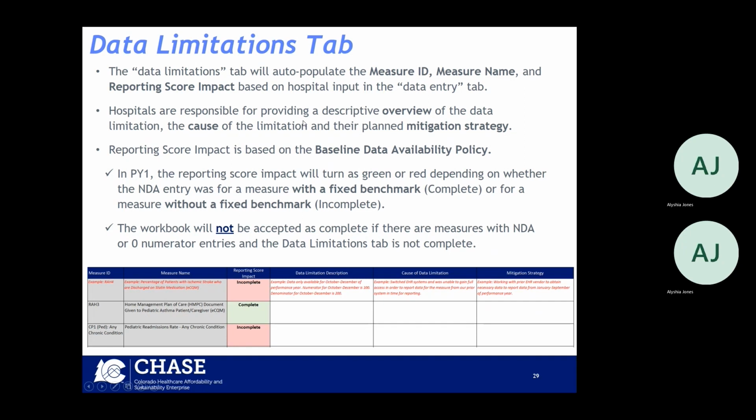The reporting score impact is based on the baseline data availability policy that we previously reviewed. So just to recap, in PY1, the reporting score impact will turn green or red depending on whether the NDA entry was for a measure with a fixed benchmark, or complete, or for a measure without a fixed benchmark, which would have a negative reporting score impact of incomplete. The workbook will not be accepted as complete if there are measures with NDA or 0 numerator entries and the data limitations tab is not complete.